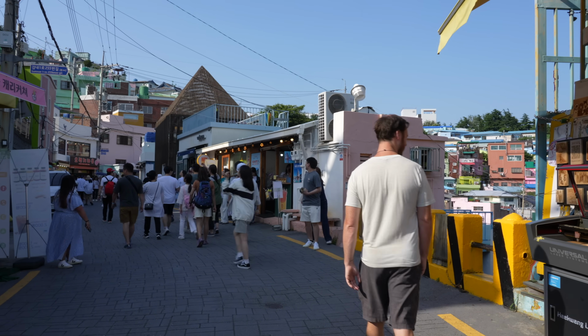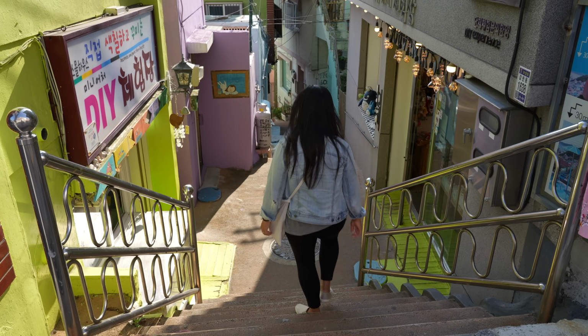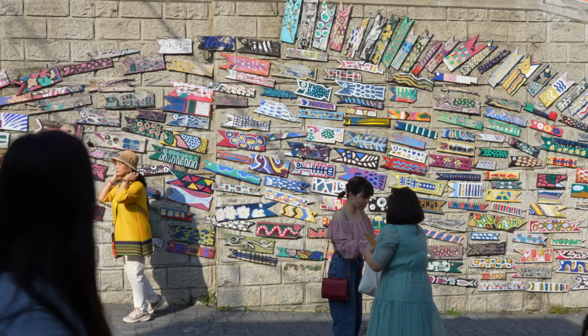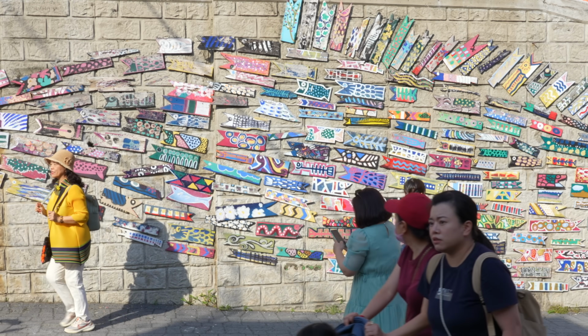Okay, so we spent about 30 to 45 minutes here just wandering. You can honestly spend about an hour getting lost. There's so many pieces of art if you're looking for it. But to me, the more interesting part is the story behind it.